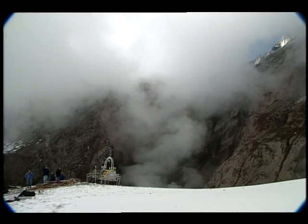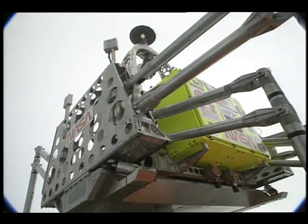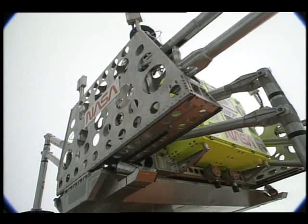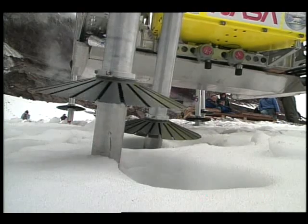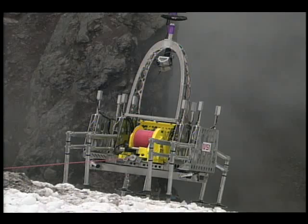The eight-legged craft began its assault on the crater. When you get a second, Henning, give us your tether payout. We're at 90 meters. Special rubber snowshoes helped it traverse the first snowfield.